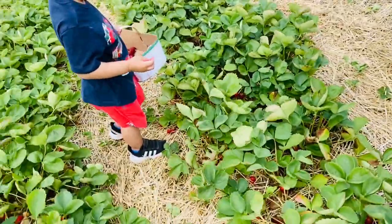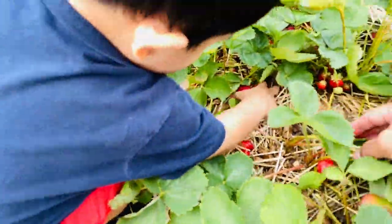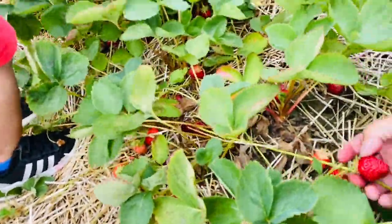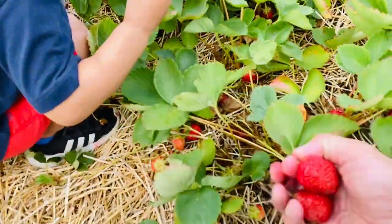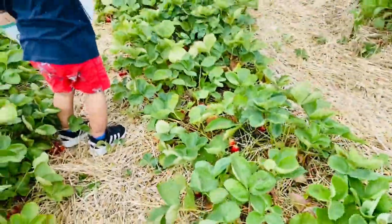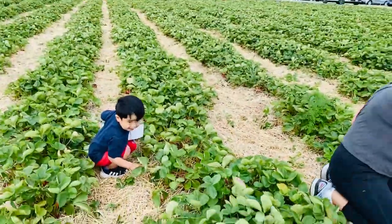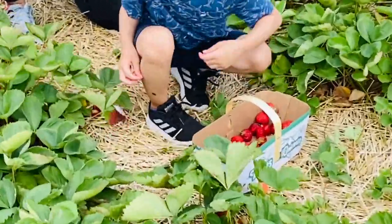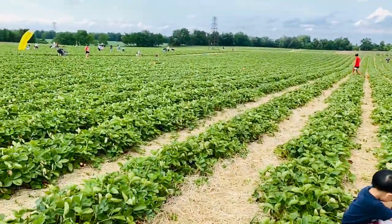Okay, Malin. There's more here. Come on. Take more, buddy. Here. You don't have to wash it. Oh, there's a big one. There you go. See? Big one. All right, guys. Okay. How's it going there, buddy? There we go.